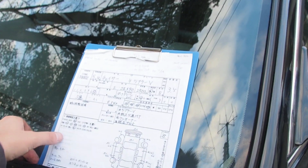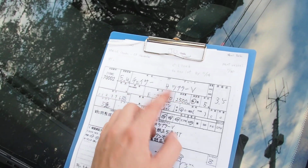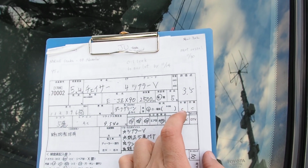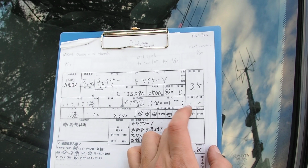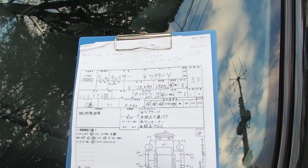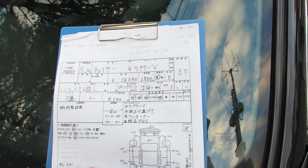So it's a 93 Chaser. This is a Tourer V, which is the turbocharged 1JZ version. Caution grade 3.5. It says exterior and interior C. Now I would say interior is quite good, except for the smell of cigarettes inside, and the exterior is better than a C as well.